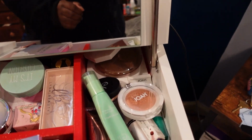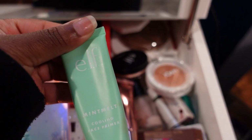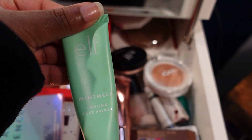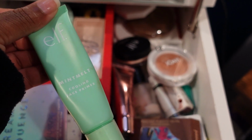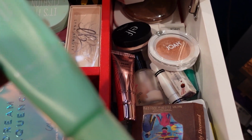So firstly for primer, what I always reach for, sadly, is my e.l.f. Mint Melt Cooling Face Primer. Not only because I actually really like it, but I'm also trying to use it up so I don't have to keep it on hand anymore.